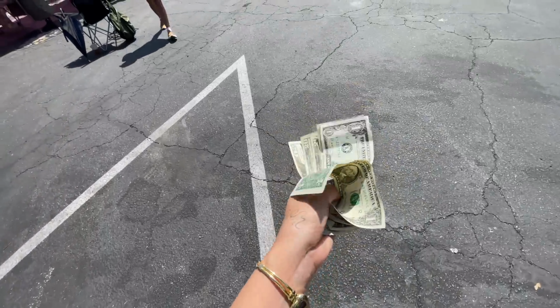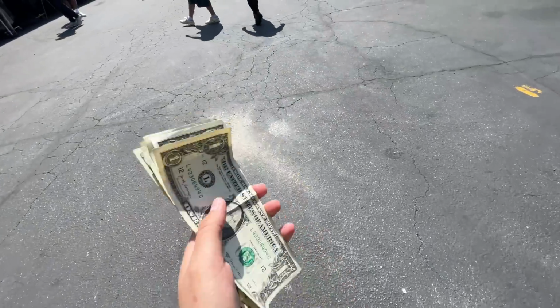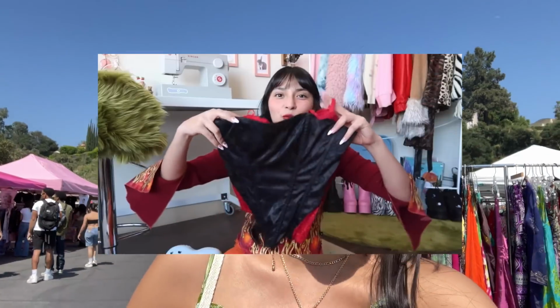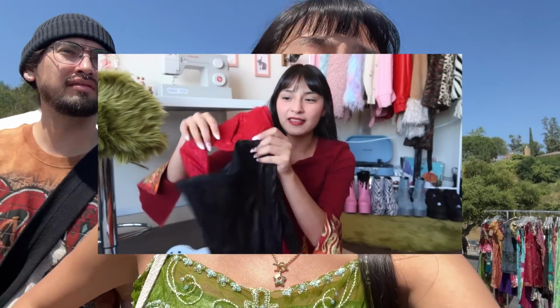I only have $83 left to spend, and so there's one more booth that I really like to hit up, run by Maya. I'll put her Instagram right here and her Depop. She always has a really good $10 pile, and last time I picked up this crazy black Fredericks of Hollywood corset with a red bra peeking through for only $5. So let's go find her booth.